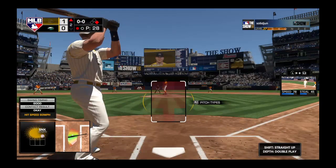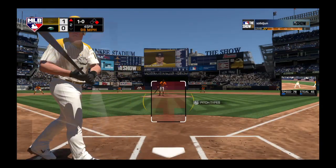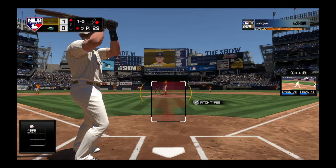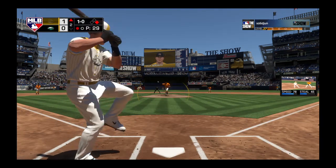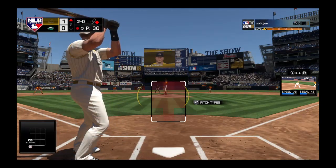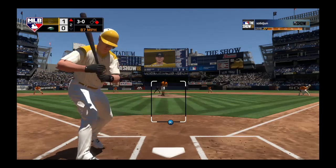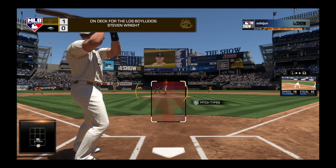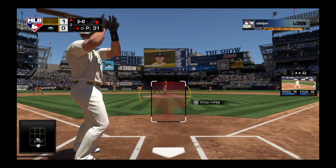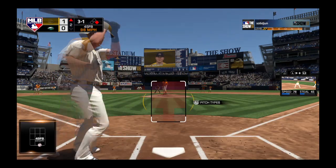Into the box now, JT Realmuto. 1 in, 1 out, and 1 on here in the inning. 1 ball, no strikes to count. 1-0 pitch is a curveball. That looked good from here, but it's 2-0. 3-0 now. 3 balls, no strikes. The 3-0. It's laid off, but in there for strike one.